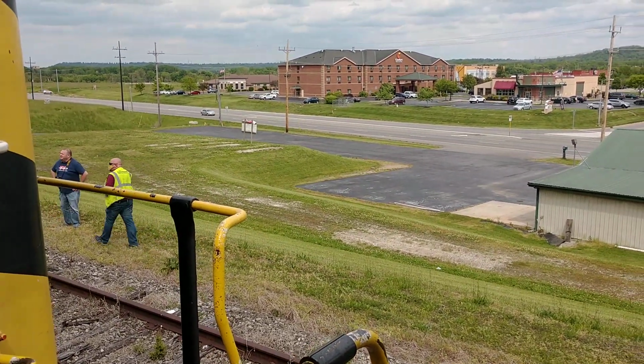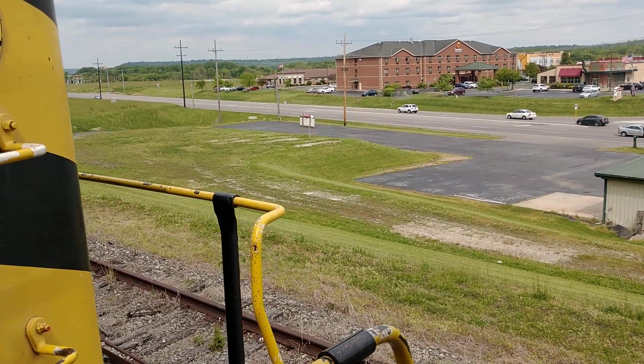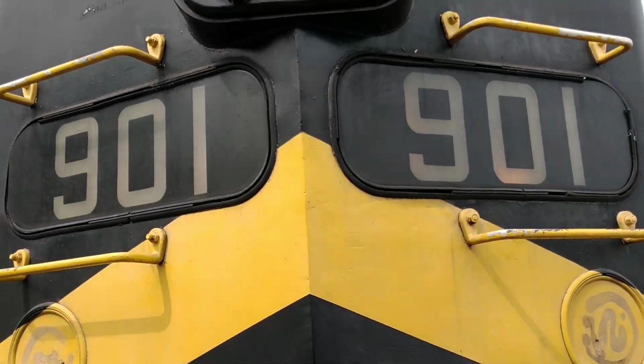We made it to Lawrenceburg, Indiana, and there's a bunch of photographers here going to take a picture with the Nickel Plate 901 under an old signal bridge.